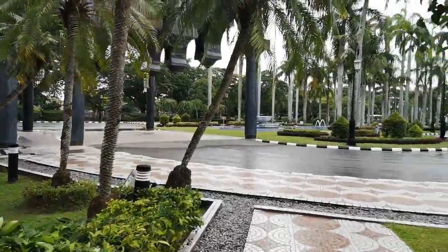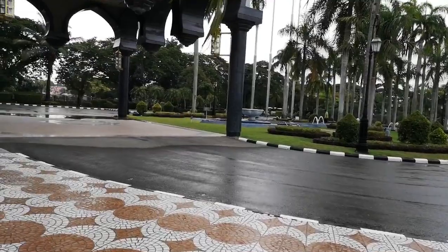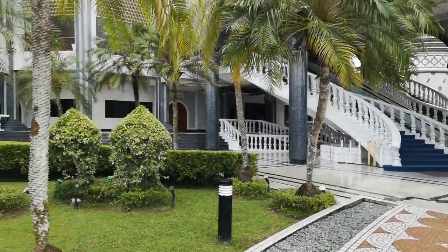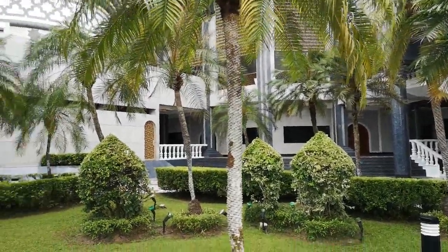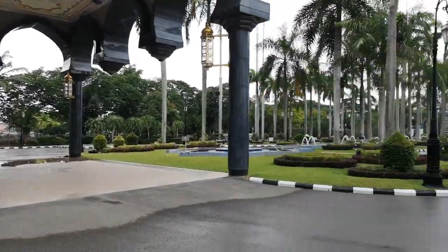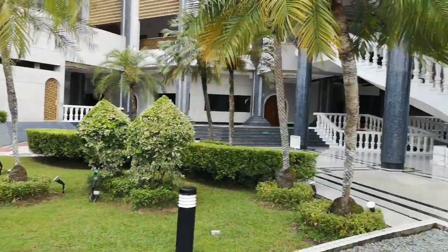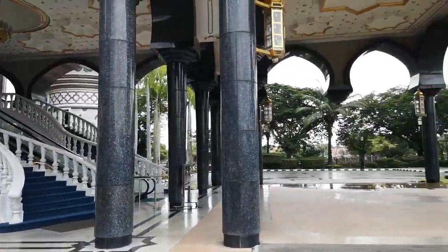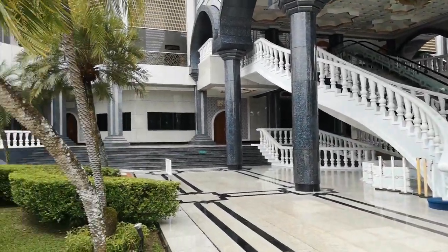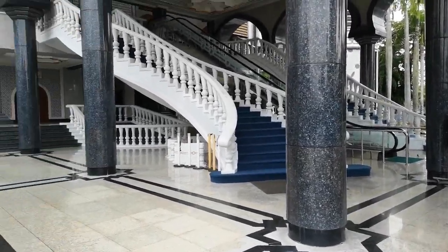And accordingly, you can't see much taller buildings here because building owners are not allowed to construct buildings that are way higher than this mosque. So there's not much high-rise building here. Amazing. It's amazing. And look at the roof. So gorgeous. They even have an escalator. Amazing.